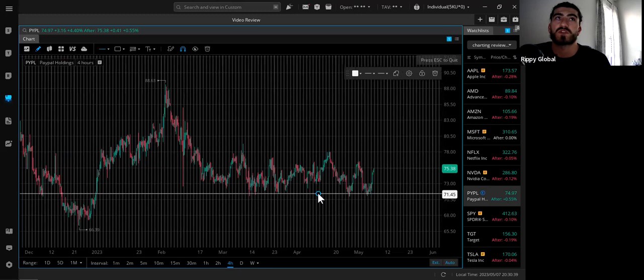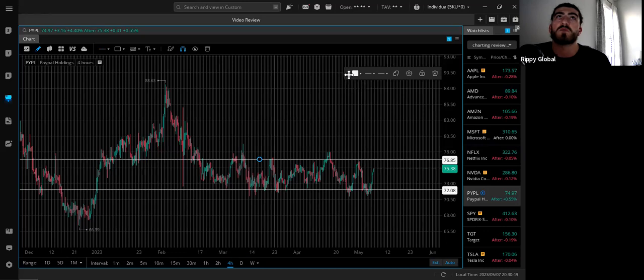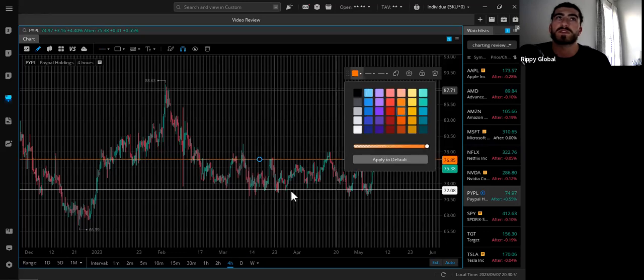So that's the first thing I'm going to chart on PayPal. It's just a rough area of the zone. I'm not looking at the bottom wicks and the top wicks. I'm just trying to get an average area of rejections. I will talk about why I put levels here once I get the color coordination going.